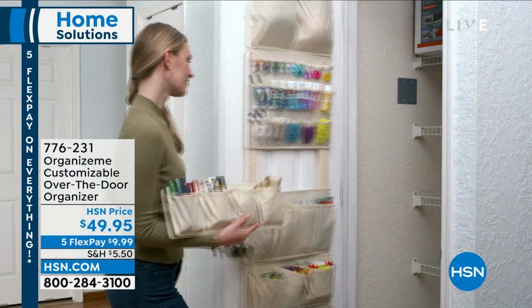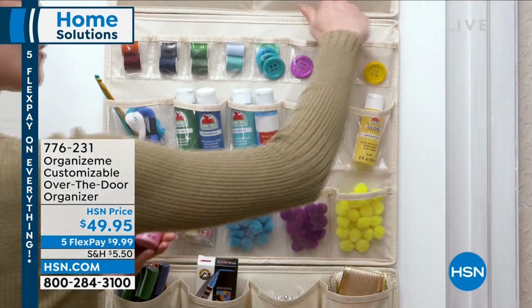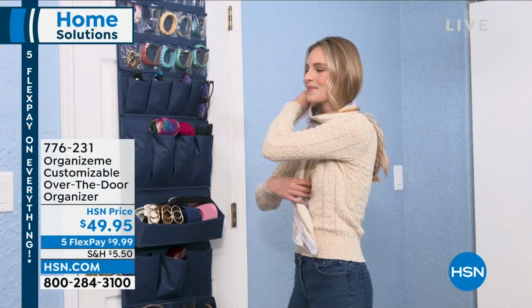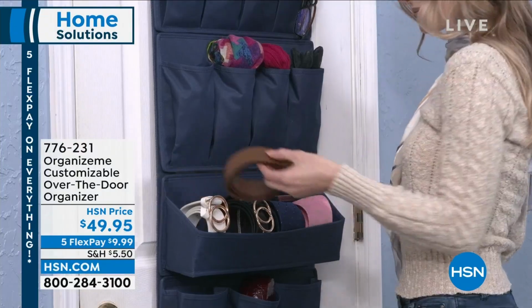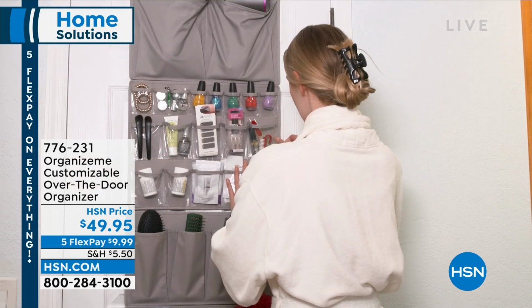Now, listen, it's not just for shoes, but you can see how you have all of the different pockets, so you can actually put accessories in here, you can put hair tools in here. It has a hook and loop door snap, and there are metal hooks also with it. And even at the bottom, you have these great little elastic straps that hold it in place, and that is for up to an 8-foot door.